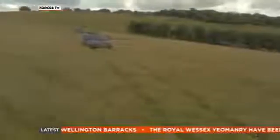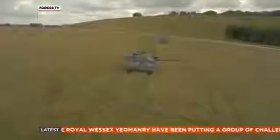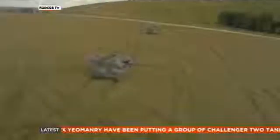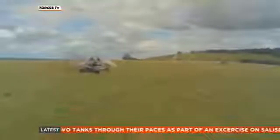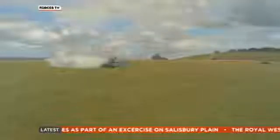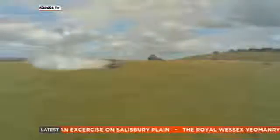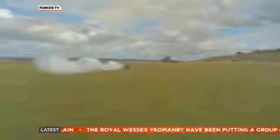This training exercise on Salisbury Plain allowed reservists to command tanks together and also to demonstrate skills to fellow soldiers. We were just demonstrating how a tank moves cross country. We started off very obviously on a hillside, and then we used the ground to try and hide and manoeuvre and push ourselves closer to the enemy position.